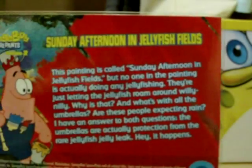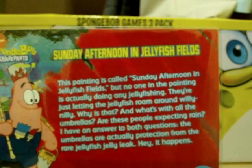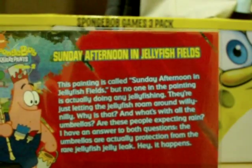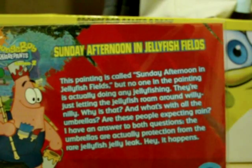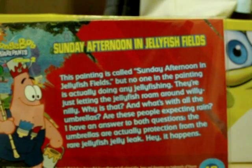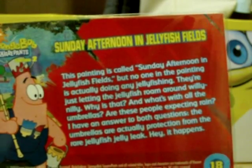This painting is called Sunday Afternoon in Jellyfish Fields, and no one in the painting is actually doing any jellyfishing. They're just letting the jellyfish roam around, willy-nilly. Why is that? And what's with all the umbrellas? Are these people expecting rain? I have an answer to both questions.